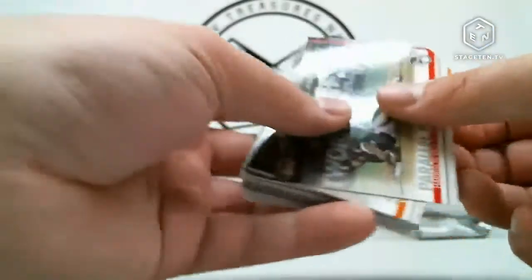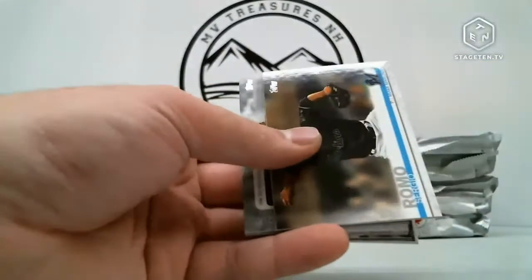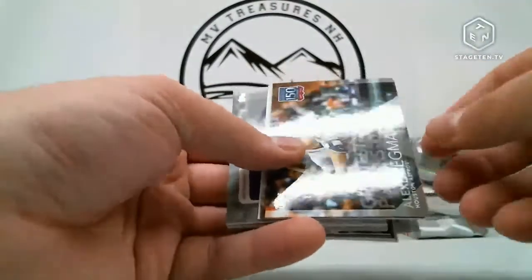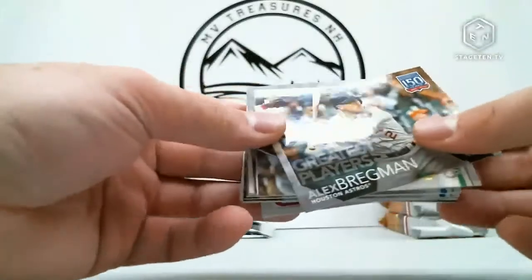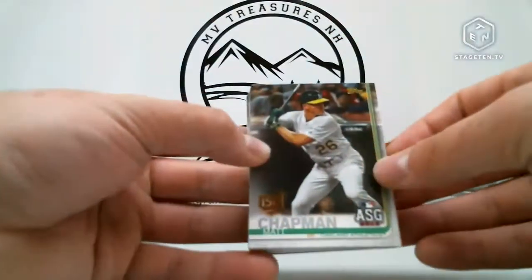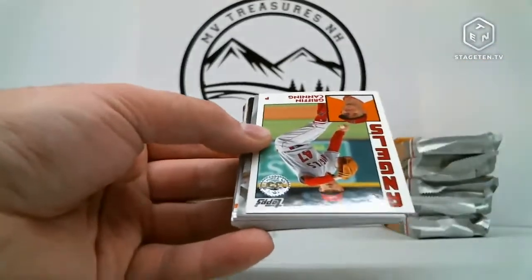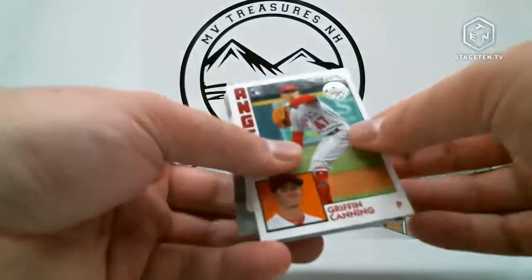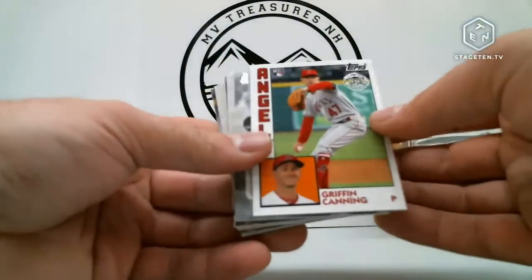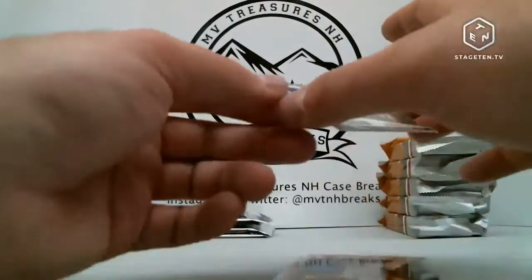Parallel Poise. Of course. There's the greatest players for the Astros, Alex Bregman. And 150-year stamp All-Star for the A's, Matt Chapman. Rookie, Griffin Canning, 84. And we have our relic.